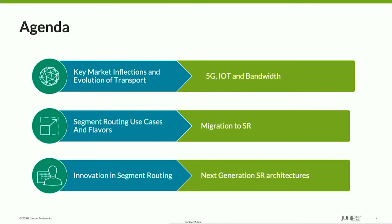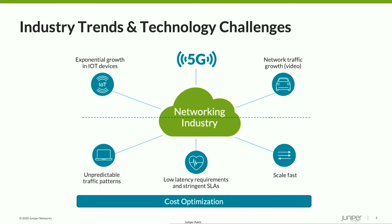So let's get started. If we look at the networking industry overall, we see three key market inflection points. First, we see an exponential growth in the number of IoT devices. According to IDC, there will be more than 41 billion IoT devices by 2025. Second major trend is 5G, which is not a hype anymore, and it's already here. 5G is a major step up from 4G because of its ability to connect billions of devices at a very high bandwidth. And finally, network traffic, which will continue to grow year over year. And the main driver behind this growth will be video, which will carry 75% of the overall traffic.